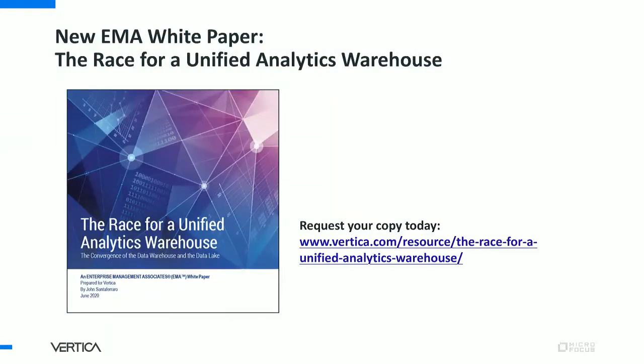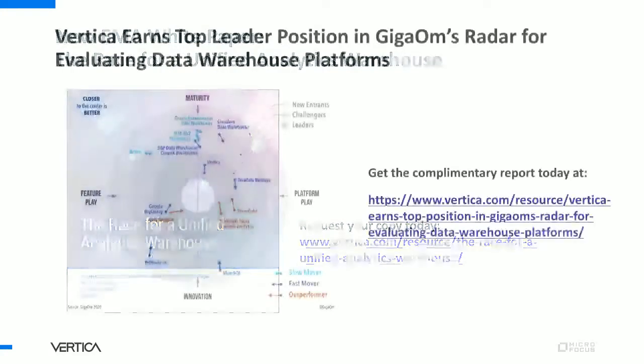And to learn more about what we're seeing and what this particular analyst, EMA, is seeing, check out this white paper. Very interested, regardless of the technology you choose. Obviously, we know that we have the best analytical warehouse out there, particularly around performance at scale, but we understand that it's one tool for the job, and it needs to work within an ecosystem.